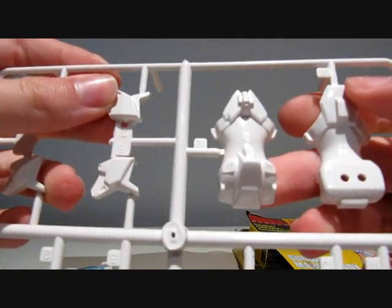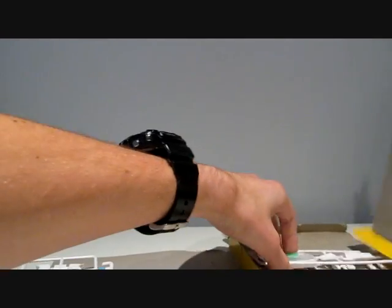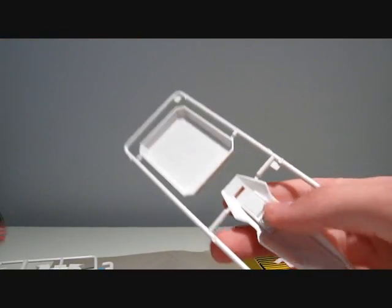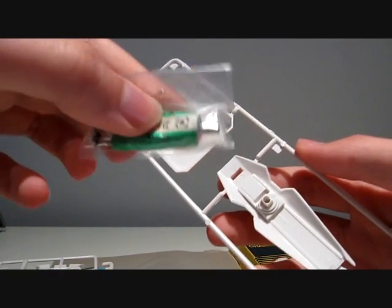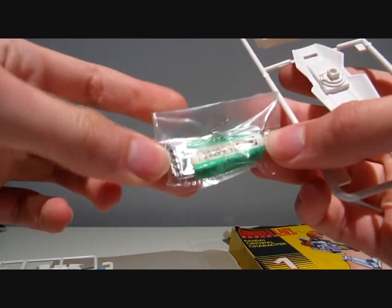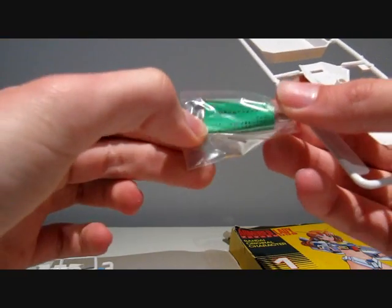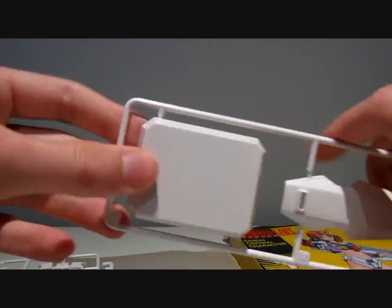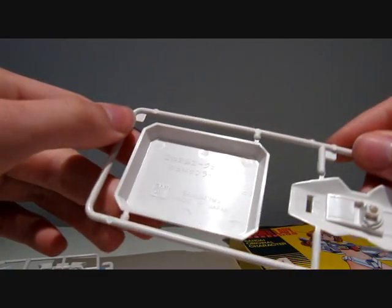Shoulders, overall, there's some really nice details on this kit. The shields, which can peg into the arms. Also, a little tube of glue, which I'm not really gonna trust anymore. I mean, damn, this thing must be like, what? 30 years old or something? A little base. Doesn't show anything at all.